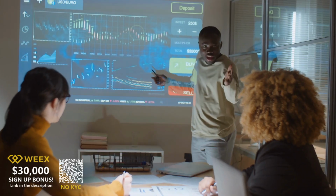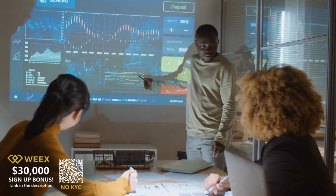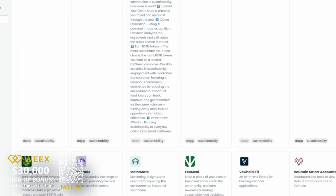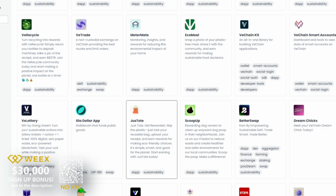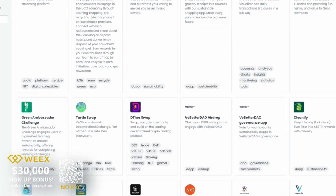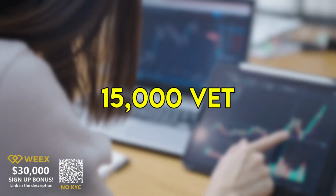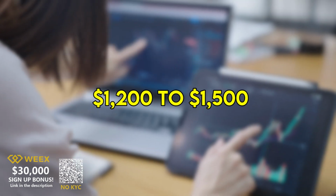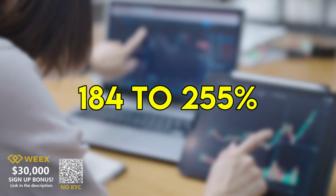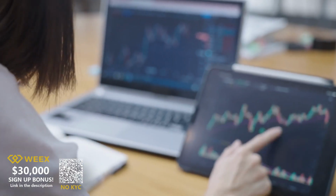In a realistic growth scenario, imagine the Stargate staking program locks up significant VET, the POA2 upgrade drives new enterprise contracts, and VeChain lands multiple government or central bank pilots. If NFTs, tokenized funds, and DeFi primitives gain traction on VeChain Thor, VET could trade between 8 cents and 10 cents. That would push your 15,000 tokens to $1,200 to $1,500, a 184 to 255% return, turning a modest $400 stake into a mid-4-digit position.